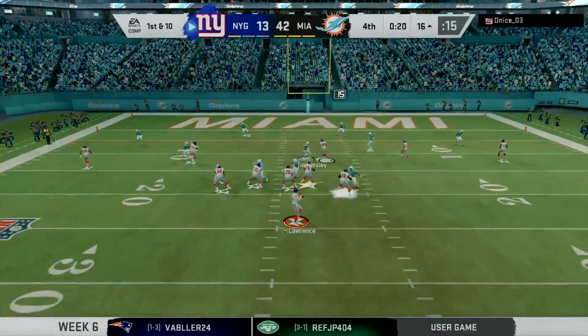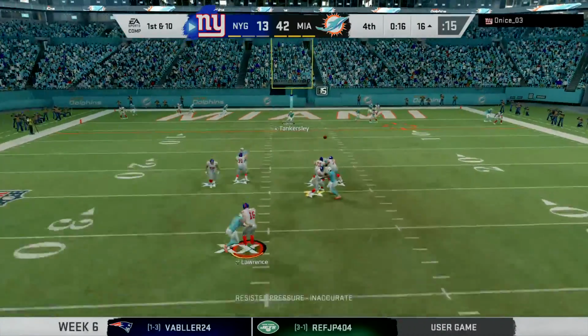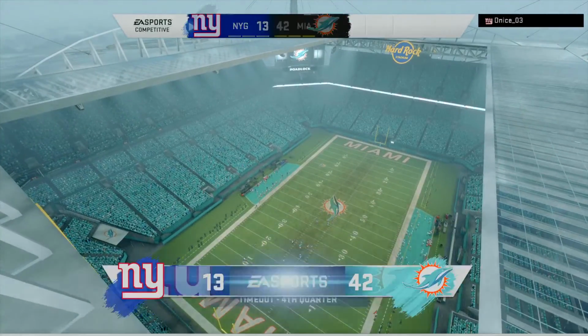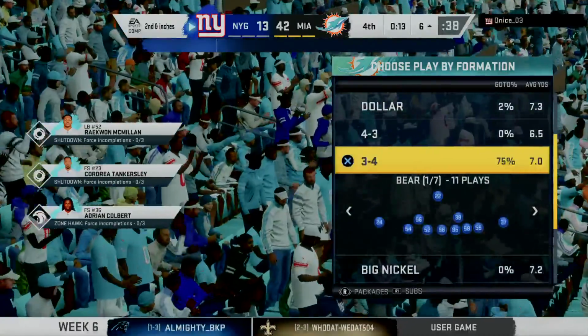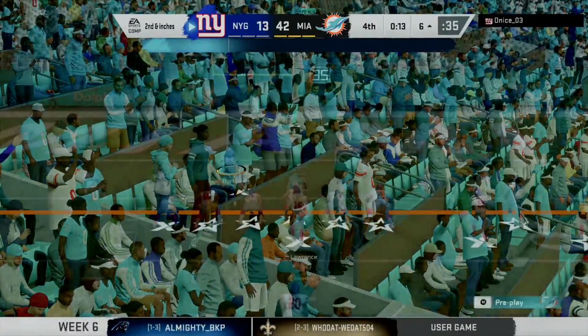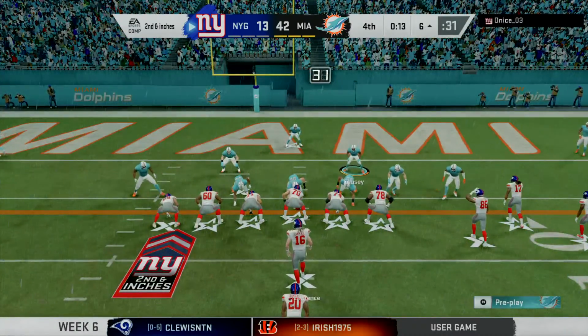Operating from the gun. Lawrence. Completes it to Dixon. The Giants going to burn their 3rd and final timeout as he'll stop it with 13 seconds left to play. So not quite a 1st and goal just yet as they come up now 2nd and inches.